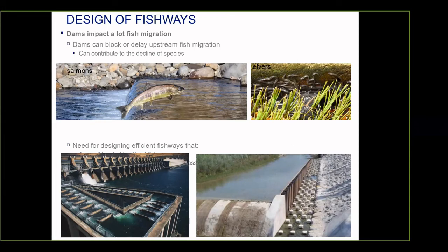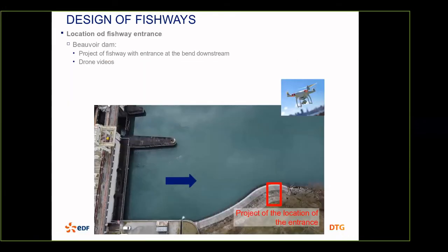But we need to design efficient fishways that are able to attract the fish and on which the fish are able to swim. So the first project I want to share with you is on the Beauvoir Dam. Here you can see the dam. We are downstream of the dam, and the flow is flowing to the right. And we had a project here to make a fishway. The project was to put the entrance of the fishway on the band that is illustrated by the red rectangle that you can see here.